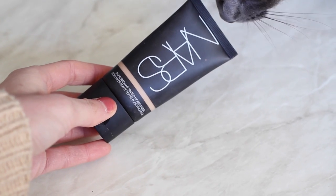So moving on, I've got a couple of face products here. I've decided to bring 2 different products with me just because I'm sure I'm going to get a little bit of a tan while I'm away, and I want to make sure that my face doesn't look too light. The first one that I've got here is a NARS Pure Radiant Tinted Moisturizer. I really like this. It gives a light to medium coverage, which I think is perfect, and it's also a little bit more of a dewy finish, which I really like for those summer months.